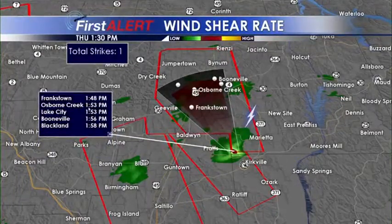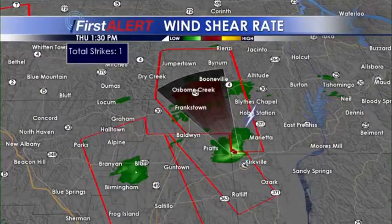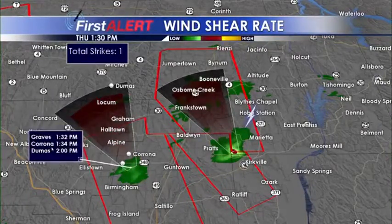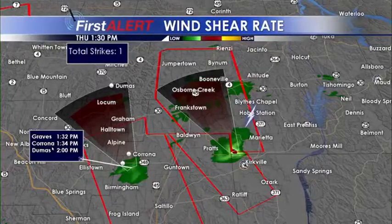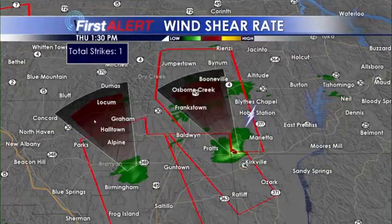Again, it's 1:30, a long time to go. Frankstown by 1:48. If it holds together, Boonville 1:56. Now the other storm cell over here west of Guntown is also moving back to the northwest at about 25, 30 miles per hour. This would be in the Graves community by 1:32, and then maybe Dumas by 2 o'clock, which would be 30 minutes from now, and that's far southeastern Tippah County.